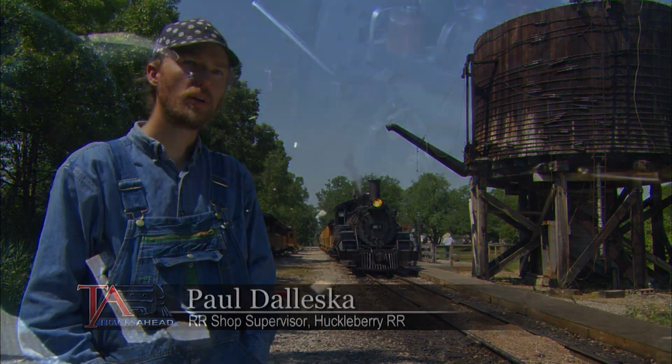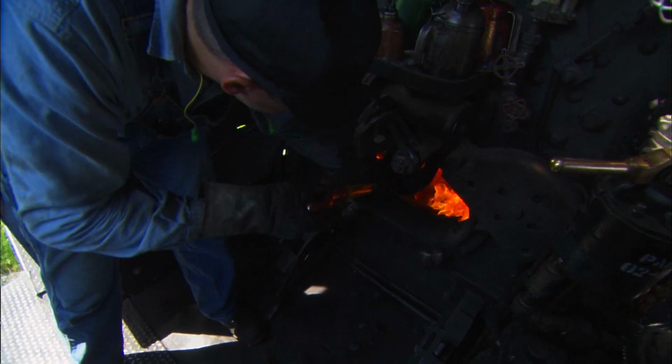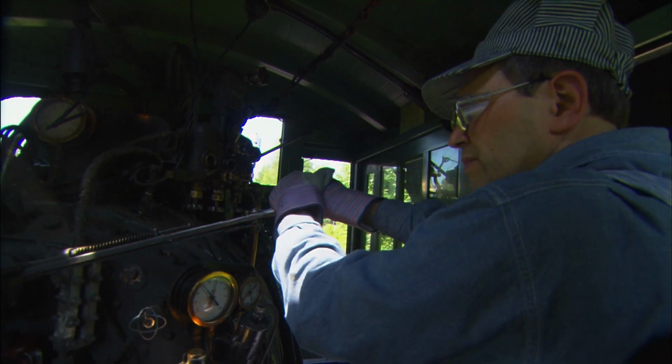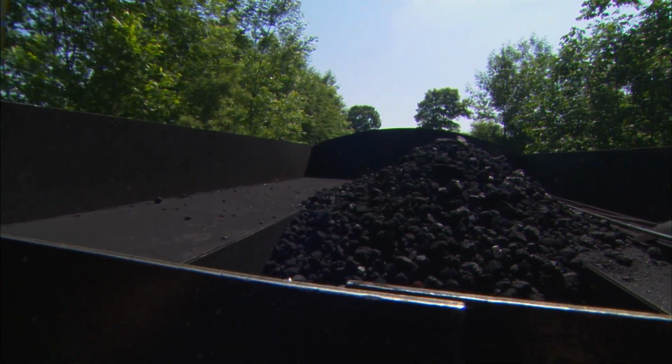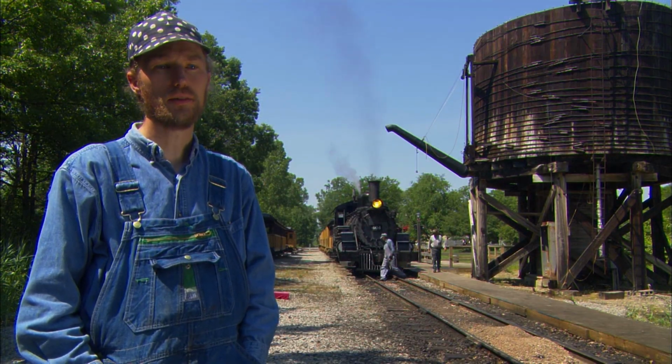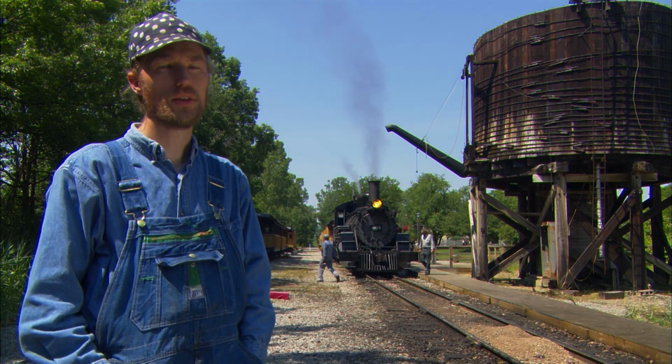Currently the only operating K-27 in the country. Built in 1903 and came to the Huckleberry in about 1980, and it's been in service since its last overhaul for about 2 years now. A second engine is more commonly known as number 2.